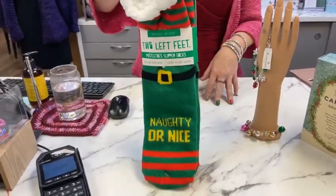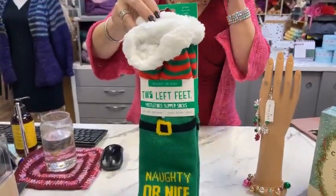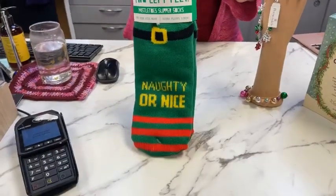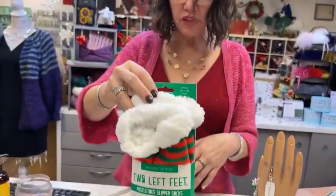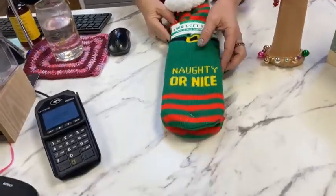This is gonna be like $7.50. They're machine wash cold and tumble dry. I love this. Or give it to your mom. She knows how to do it. That's funny. Oh, that's cute. 100% acrylic on the outside, 100% polyester on the inside.